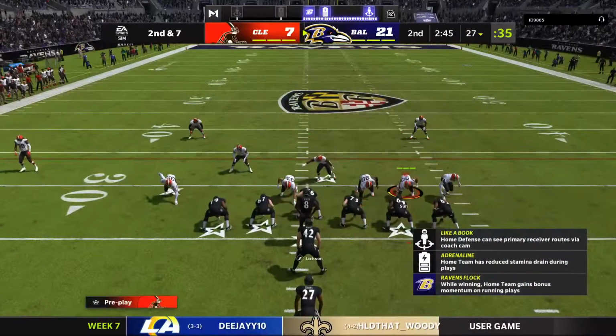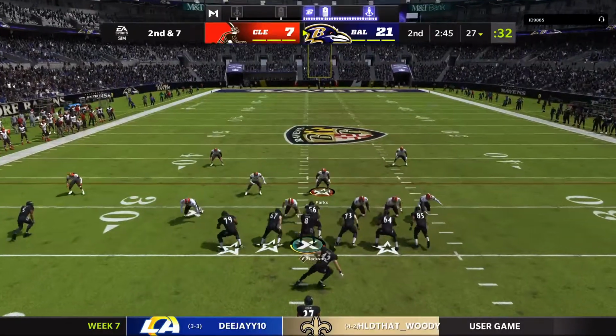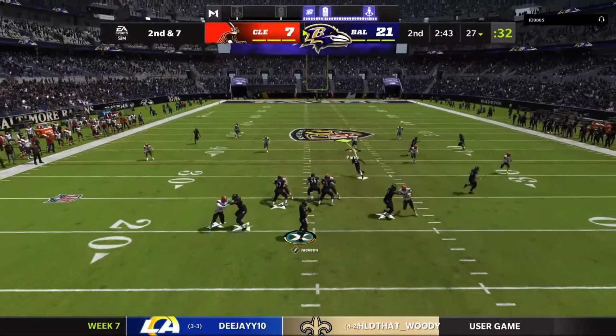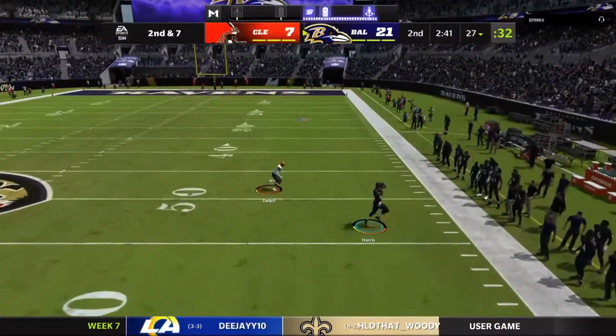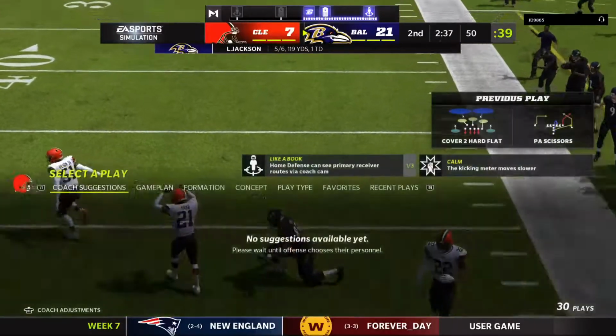And this is an extremely durable kid coming out of Ohio State. Carried the ball every time they even thought about running it. Wore down defenses and able to break big runs late in games. J.K. Dobbins going to Baltimore, an absolute perfect fit.